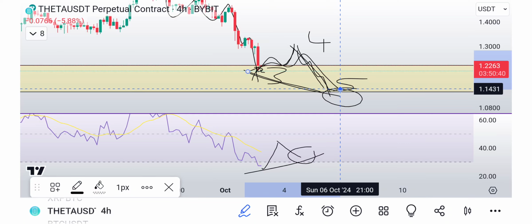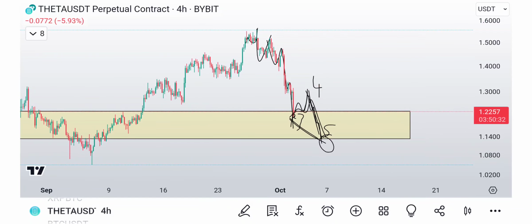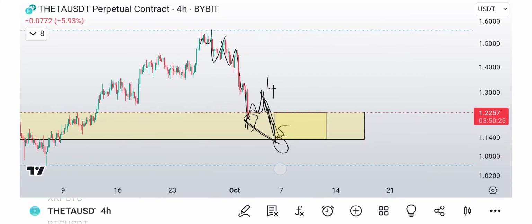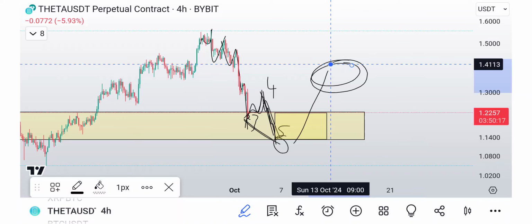If we keep going down, then obviously the third wave's not complete. So that's what I'm looking for the price of Theta. Something like that, where we get right in the middle of this zone in here. And then from there, we want to see a retracement back up here. And then that's where the hard stuff is, right?